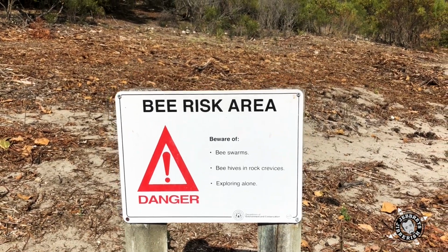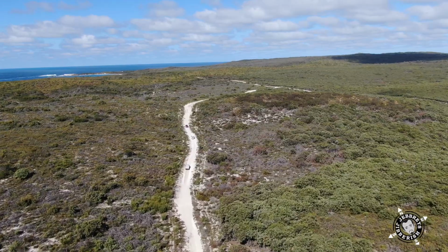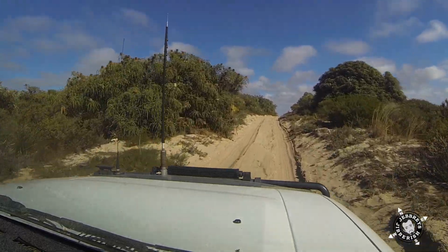The bees are quite friendly here, so if you're allergic to bees, you want to be pretty careful. And the track's pretty rough here, and there's not really a sand track, it's just limestone and pretty bumpy and corrugated. Anyway, we'll go have a look.